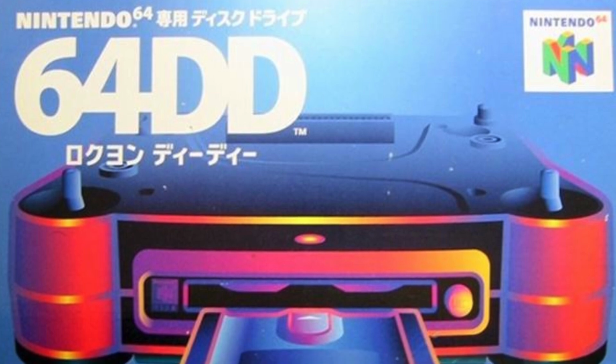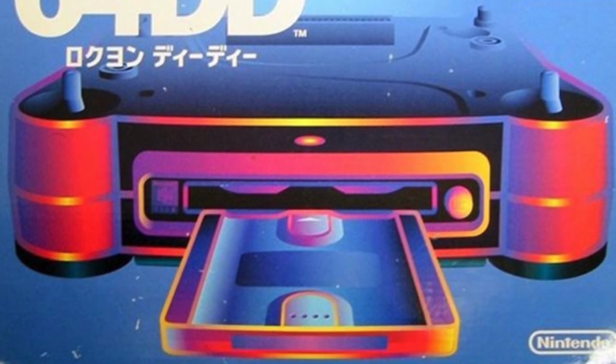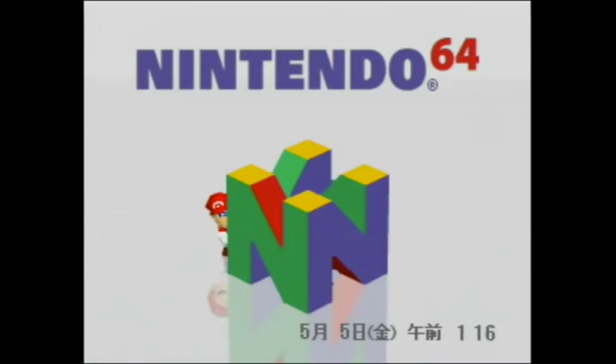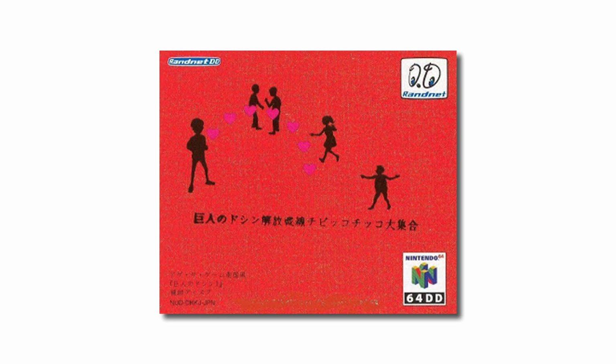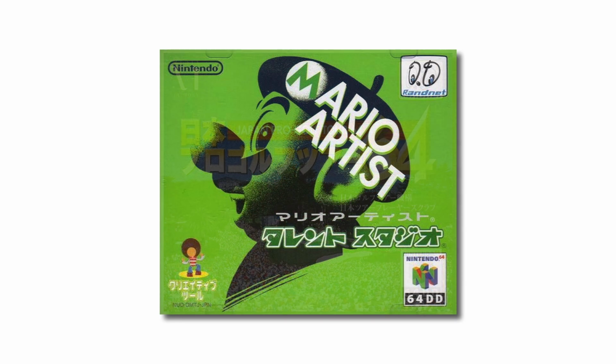In mid-December, Nintendo released a limited number of add-ons to stores, probably to clear inventory. Overall, only about 15,000 Nintendo 64 DDs were sold, and the RandNet online service was shut down in February of 2001. Only 9 games were made for the add-on, and it never saw the light of day outside of Japan. Not that Nintendo of America would even want it.